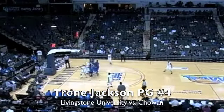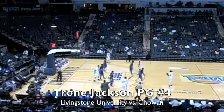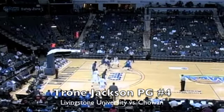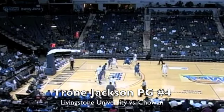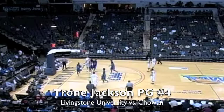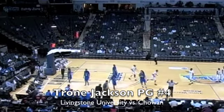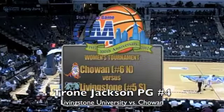Anyway, off the curl, the fall away leaner that time by Mark Thomas is off the mark, but a rebound is collected by Chowan. Livingstone with Trone Jackson between the circles, pounding the rock. Crossover, picks it up. They run a curl to the far side. Mark Thomas gets it back between the circles, leaves it on the right wing for Mark. Now they go inside to Anderson. Anderson gets great position, but can't finish on the bunny, and it goes out of bounds. Point blank look, tremendous execution, and it adds up to nothing.